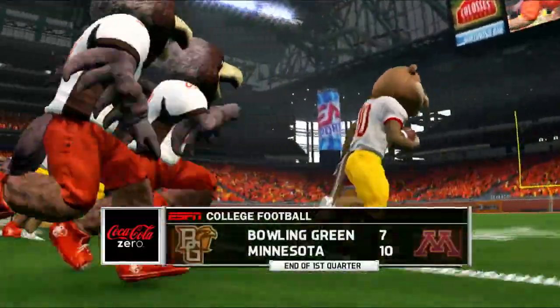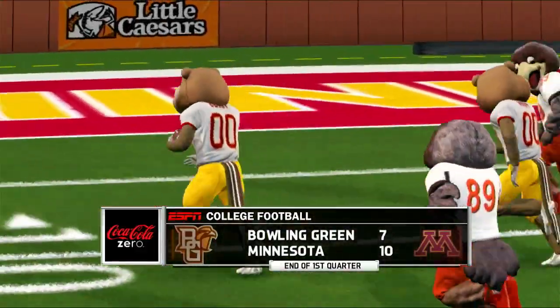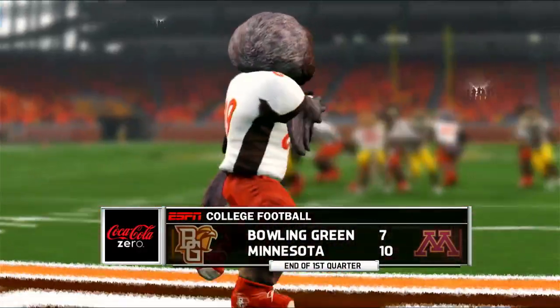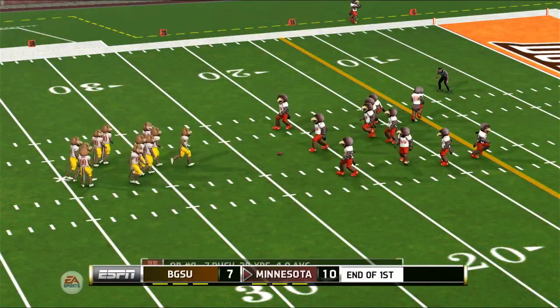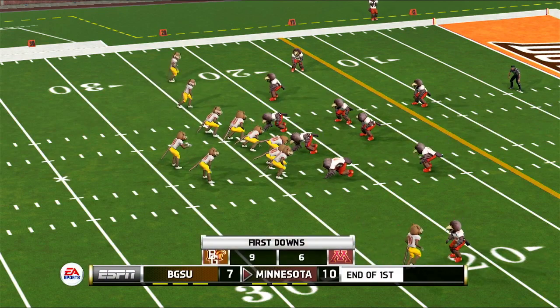This game's already shaping up to be a good one as we head to the second quarter. 10-7, Golden Gophers. We can only hope the second quarter's as good as the first. Tight ball game, folks. Minnesota holds a field goal lead.